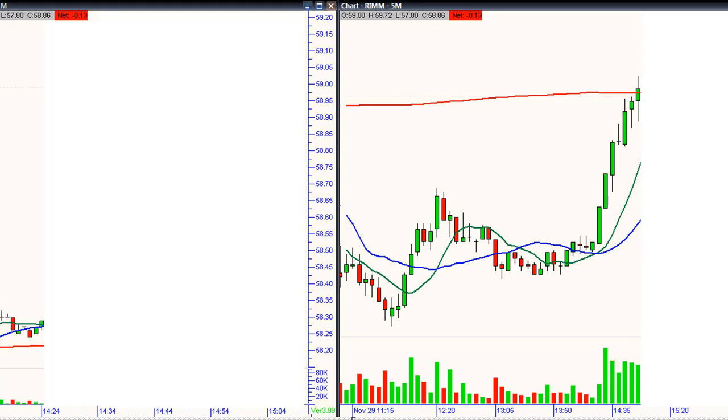Okay, so here's the completion of the trade. You can see RIMM made it to target, got to 59, even went a little bit through it, got a little noisy up there, and we got close to 3 o'clock as well. Okay, so from entry over that first big green bar all the way to target, very straightforward, textbook.